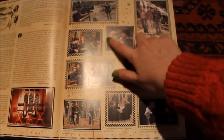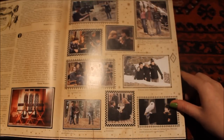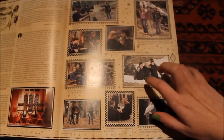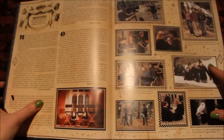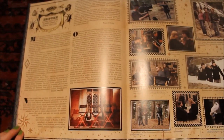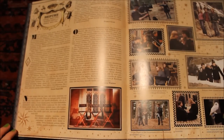So here you have pictures from behind the scenes of the films. And here is a little preface.